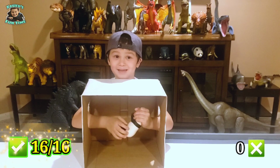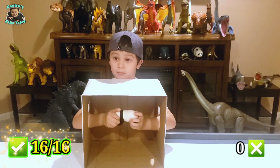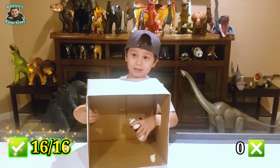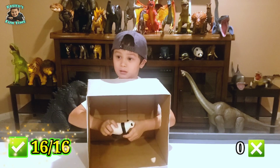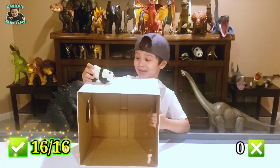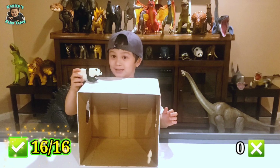Maybe. A black bear? Close. They all feel the same, so you got it right. It's a bear. A panda bear. Yeah. It's hard to tell which one it exactly is. Okay, one more? Yes.